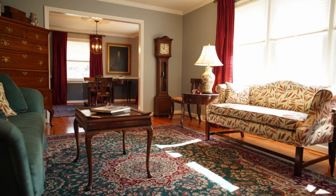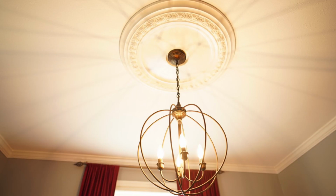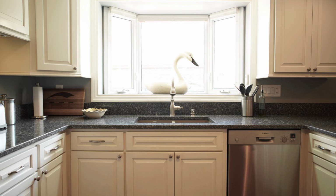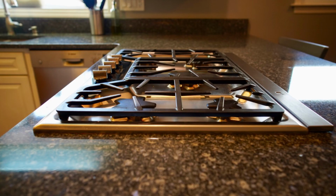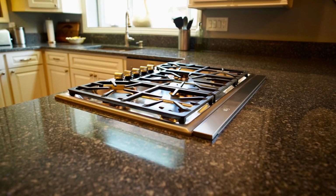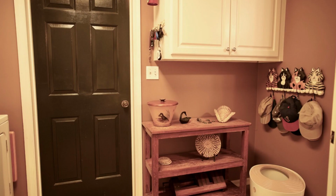Now, all of these windows have been replaced with dual pane vinyl windows, and they're wrapped in aluminum, so very little painting or upkeep here. Remember, the exterior, it's all old Charleston brick. The kitchen has been upgraded nicely, and it leads back to a large laundry room. Now, many of these homes, they have a laundry room in the garage, so this really is a nice feature.